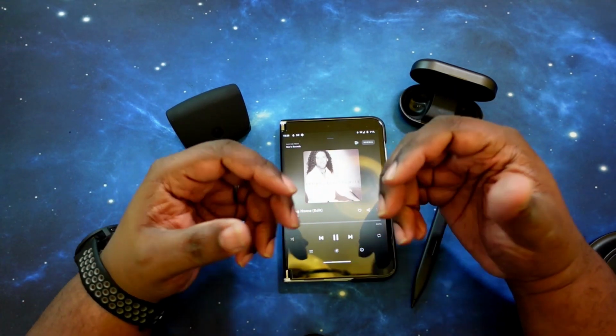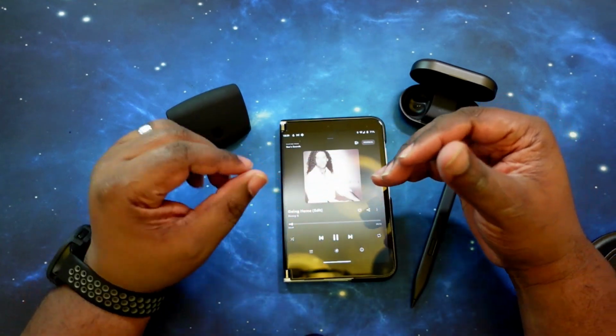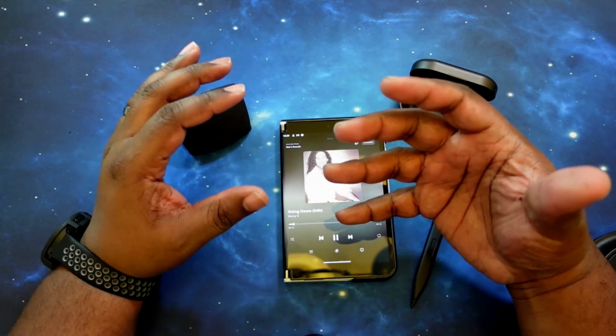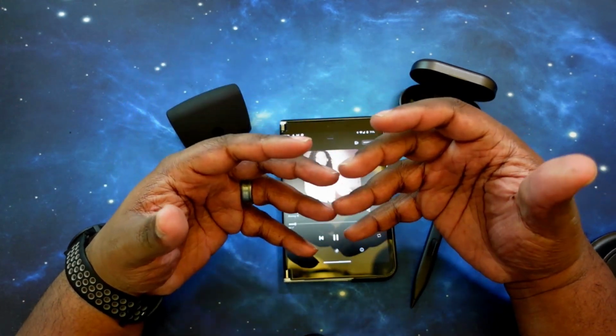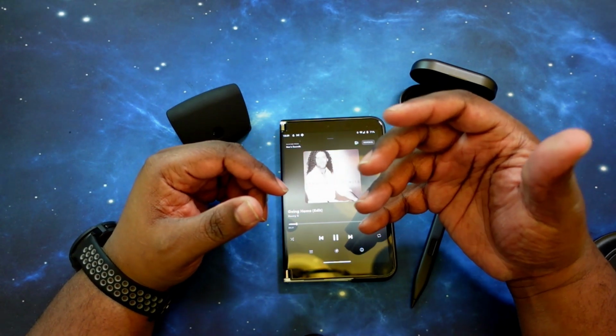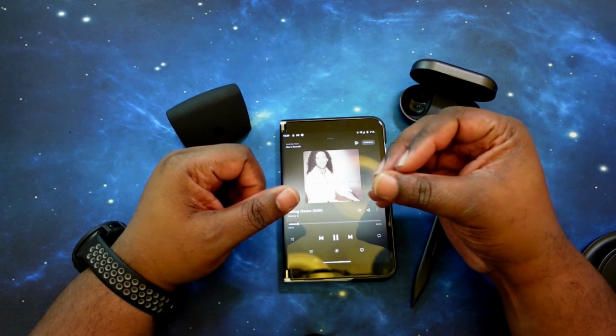Oh, okay. Yep. Again, nice warm sound, that bass rumble underneath. And again, not muffled, not muddy, just crystal clear. And then the lead saxophone is just so sharp, so crisp.